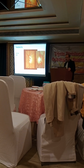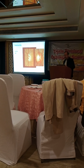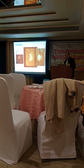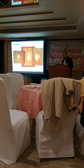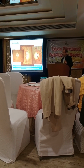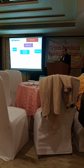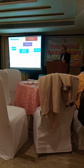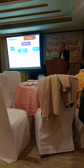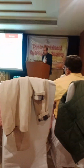Another one, here you can see the vessels just hanging there in the disc. So it is also part of the bayonet sign. Then you can see here a splinter hemorrhage. So the glaucomatous changes you can detect at the level of the optic nerve head or by seeing the retinal nerve fiber layer. One important algorithm, if you are suspecting primary open angle glaucoma, in that condition you have to see this.